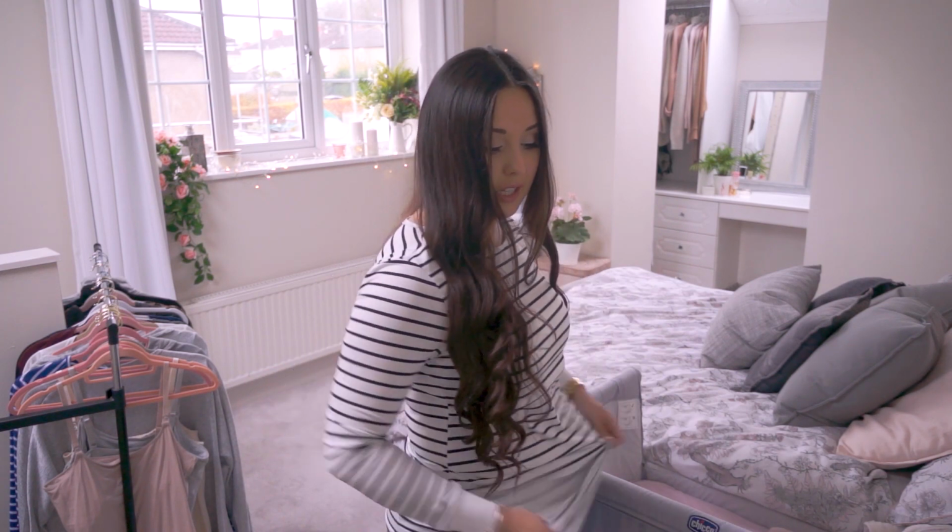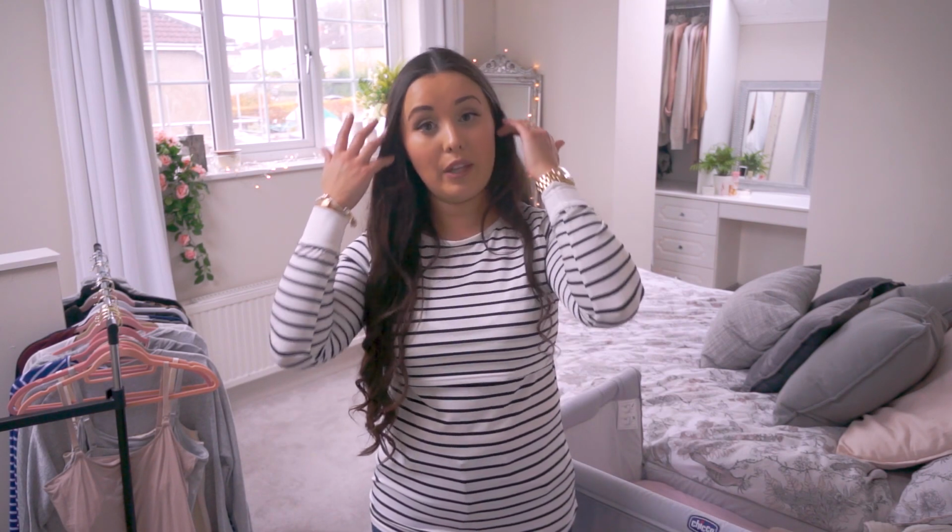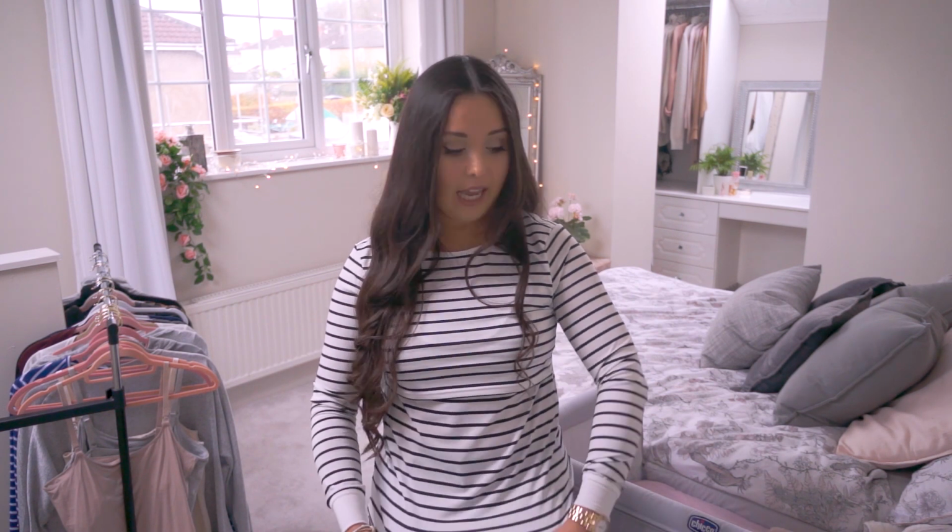It's also quite stretchy again. The fabric really stretches, so if you're pregnant still and you're looking for something to buy for when you're not pregnant but you want to wear it whilst you've got your bump, this would stretch over your bump, and I think it's quite a spring back material, if that makes sense, so it wouldn't stretch out with your bump. I think it would always go back to its usual shape.